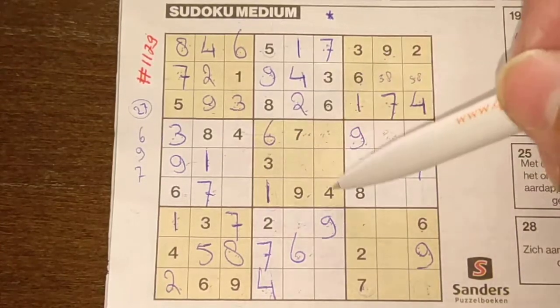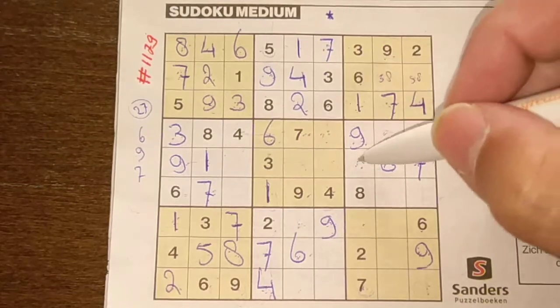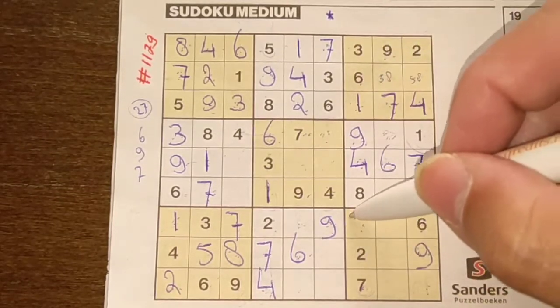4 in this row, 4 in that row. So in the middle row, the only place for the 4 should be here. 1 number left in this column for the number 5.